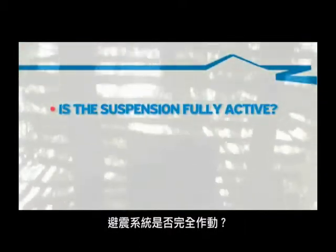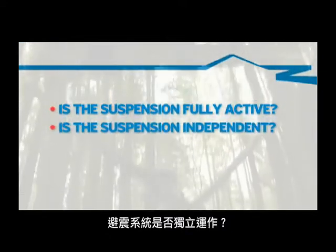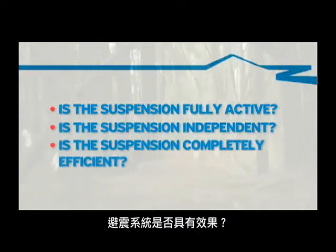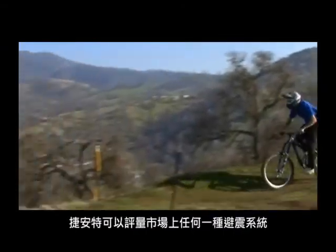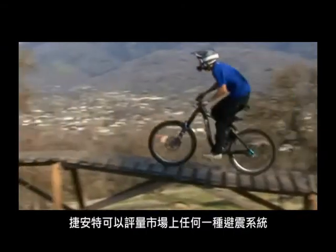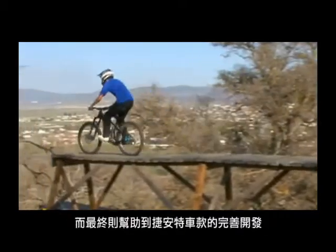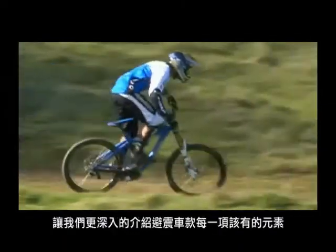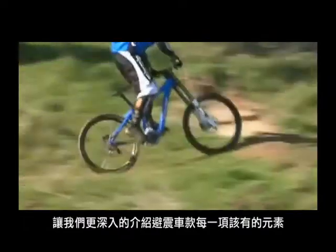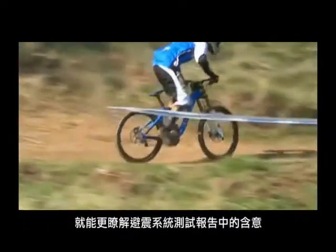Is the suspension fully active? Is it independent? And is it completely efficient? In asking these 3 questions, Giant is able to evaluate any full suspension bike technology out there on the market. In the end, it helps Giant build a better bicycle. Let's take a closer look at each of these 3 components so that we fully understand the fundamentals of the suspension report card.